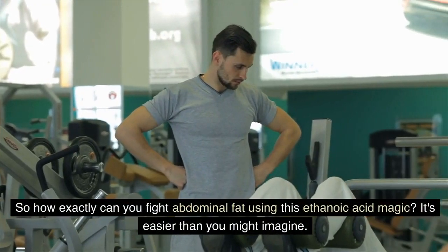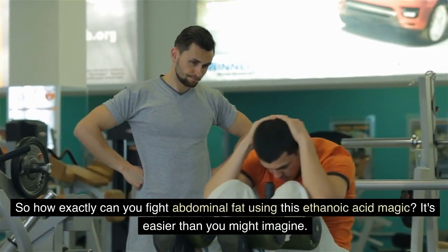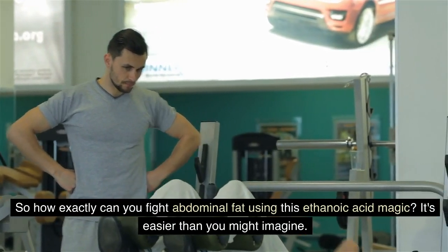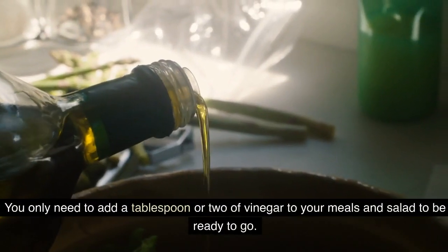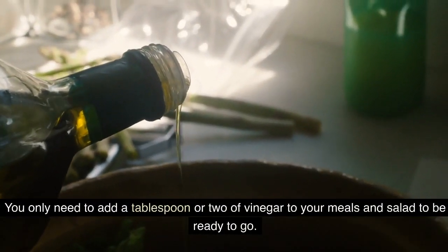So how exactly can you fight abdominal fat using this ethanoic acid magic? It's easier than you might imagine. You only need to add a tablespoon or two of vinegar to your meals and salad to be ready to go.